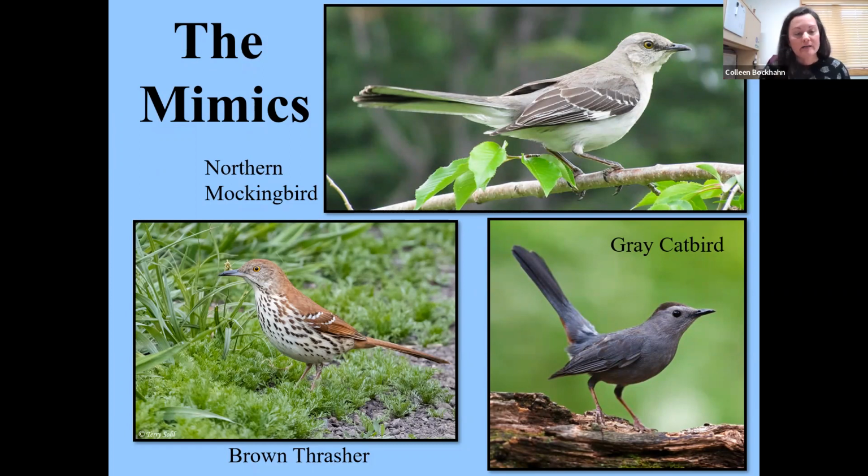Bottom left is our brown thrasher, very pretty kind of rusty brown color with two white wing bars and lots of streaking along the front. Both of them have yellow eyes. If you notice, both the mockingbird and the brown thrasher, that's a pretty unique characteristic as well.